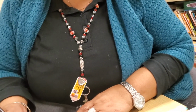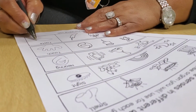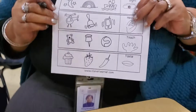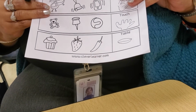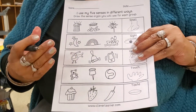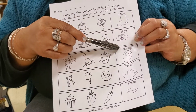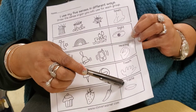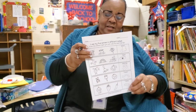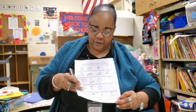Cap's going to laugh at me again, but I'm doing the best I can. Here's the mouth. You taste food with it. So we have five senses. We have what? Smell, sight, hearing, touch, and taste. Isn't that something? That's wonderful. And make the pictures pretty and colorful. Please color them.